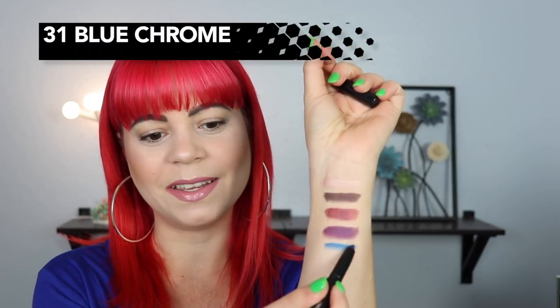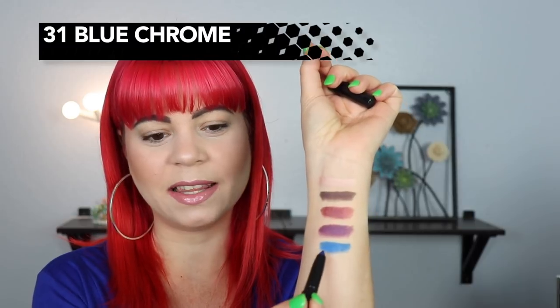The next one that we have is a blue one, and it's called Blue Chrome. Oh yeah. Ooh, I need this one on my eyes today. That is so pretty. And these are really so creamy, so I have a good feeling about these. My only concern really is whether or not they're going to crease on me, but pigmentation-wise, I think these are going to be really easy to work with.